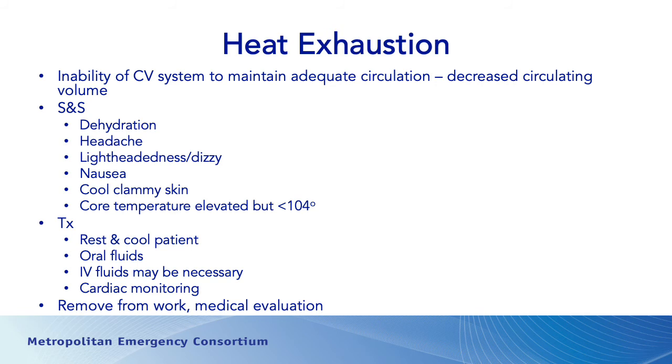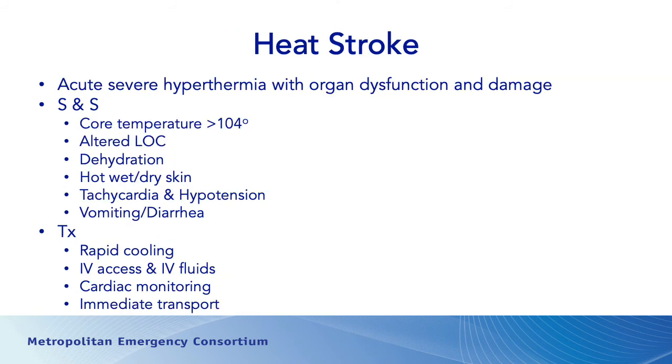Patients with heat exhaustion also need to be removed from work. They need to be evaluated by a physician. So they need to go to the emergency department. Heat stroke is the big one. That's the one you don't want to have. This is a deadly illness. So these patients have acute severe hyperthermia with organ dysfunction and organ damage.